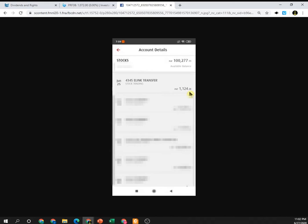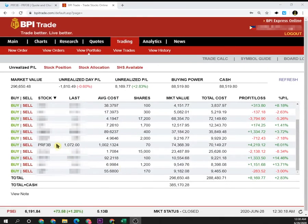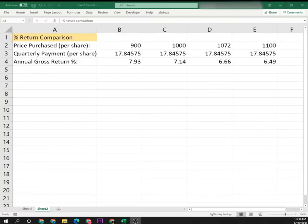This will now be the fixed amount I will be receiving every quarter. If you ask me, that's pretty neat, right? Plus, as you can see here for PRF3B, the stock price went up from the price I bought. This is just a bonus. Of course, the dividend percentage return will be different based on your purchase price. Just to demonstrate, let's look at this table.